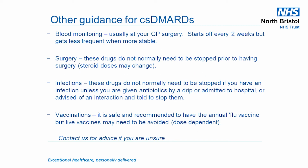Here is some other guidance specific for the conventional synthetic DMARDs. And note, the information here is not the same for the biologic and targeted synthetic therapies. For the conventional synthetic DMARDs, blood monitoring is carried out at your GP surgery under a shared care agreement. Initially, monitoring is every 2 weeks, but can be less frequent when your dose and results are stable. These drugs do not normally need to be stopped prior to having surgery, although your steroid doses may change.